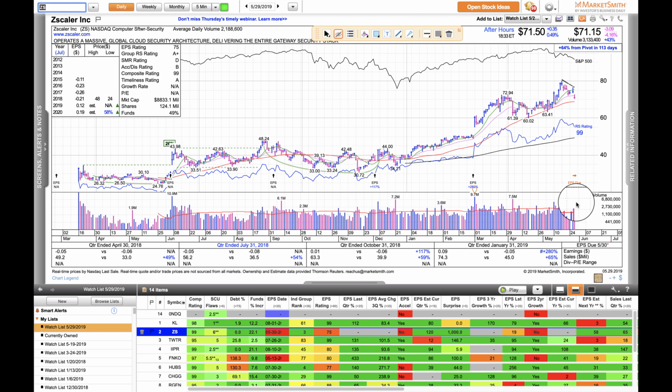Zscaler also had a real nice run up. It blasted out of here. We just put a sloping trend line in this. Really too high to call a high handle, but we're going to count this as a high handle for a minute because we have earnings due tomorrow. So we're going to watch this. This may just fail and go down, and we don't care. We're not in it. But if this were to blast off here, you got 280% earnings growth, 65% sales growth, 99 composite rating, 6 stock checkup flaws. Something to pay attention to after we see earnings.